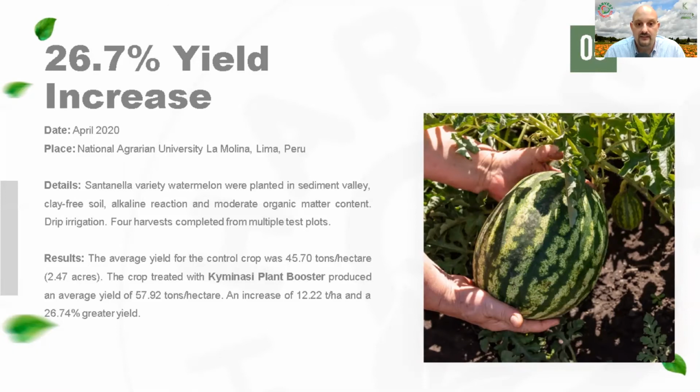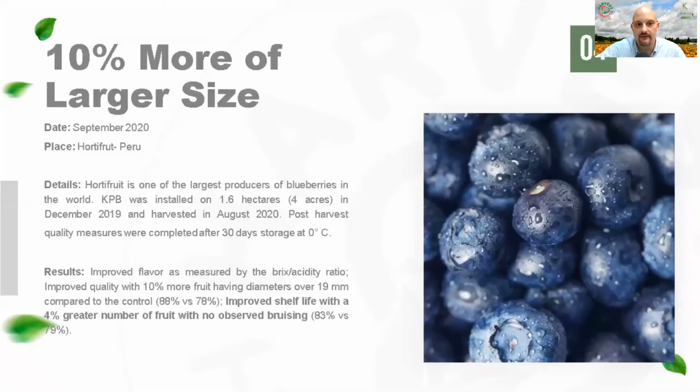Down in South America at the National Agrarian University in Lima, Peru, we saw a 26.7% increase in yield on watermelons, as well as a corresponding improvement in Brix rating and overall quality. At Hortifruit in Peru, one of the largest fruit producers in the world, we saw an average increase of 10% more of the largest size of blueberries. In addition to this, we saw a better Brix to acidity ratio, which means sweeter fruit. And after freezing, we saw a lower percentage of bruising in the Kyminasi treated fruit versus control.